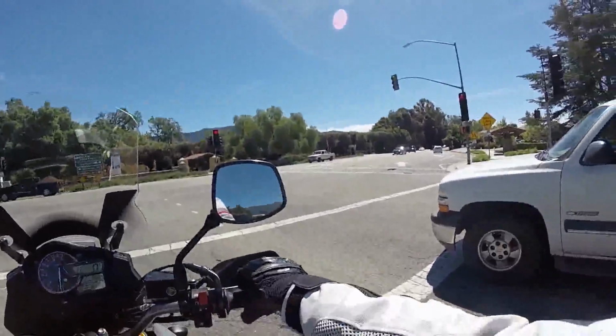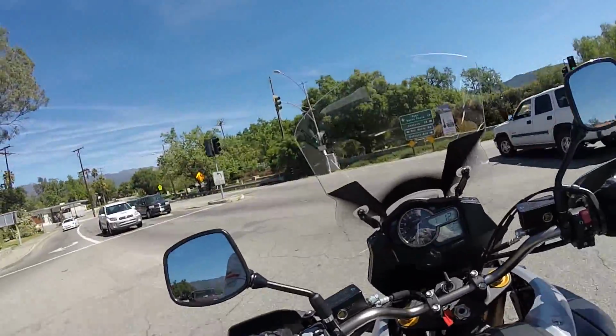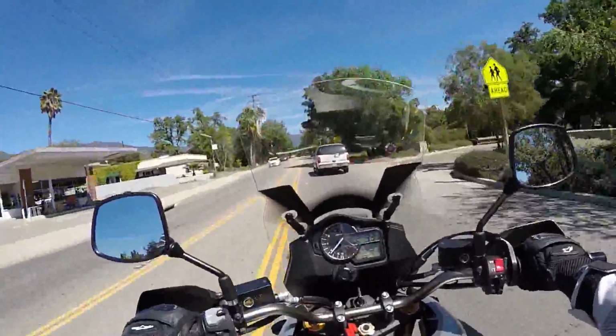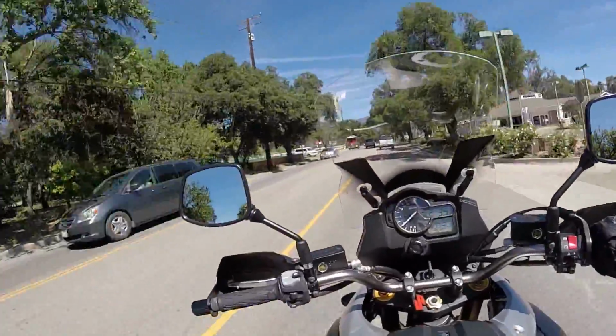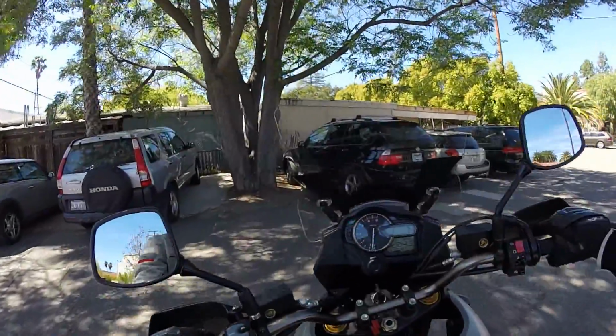Once you have the windshield, you can't go back. Come on, Grandma, let's go. She's going to get in front of me. You can get behind the pickup truck with the dirt in the back for me. Thank you. That's not shade. There we go.